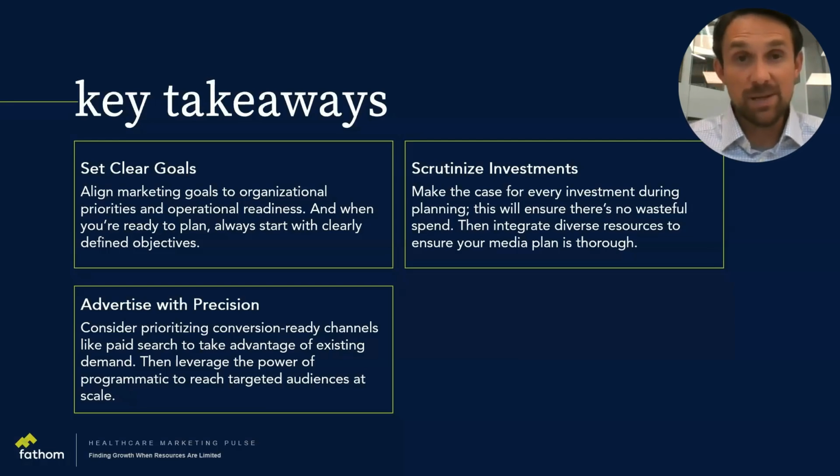From there, the second piece that's really important for us is really understanding the investments that we're making. We want to eliminate some of that waste. We want to make sure that we are putting funds and resources in the best possible channels and areas that are going to net the best return. I know all of us are feeling more pressure now than ever on showing a return for our investments. And so we want to make sure that we are making the case for our investments during our planning session and really then looking at diversifying some of those resources so that our media plan is thorough and agile enough to shift and meet the needs of our audiences.